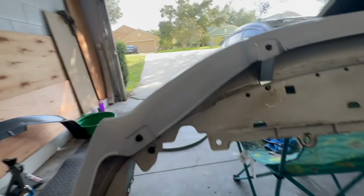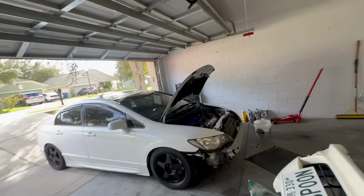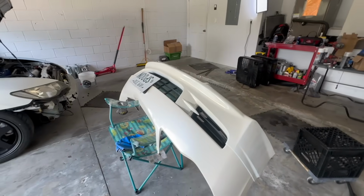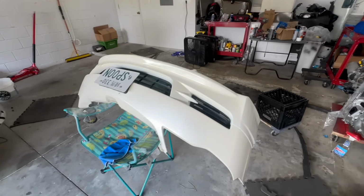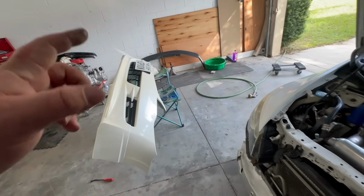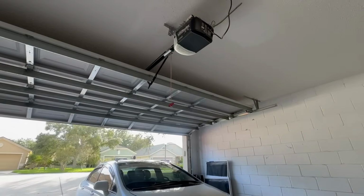It's okay, it's white. I applied a little too much clear coat because I wasn't used to this, so the clear coat is yellowed a little bit, which is kind of funny because it makes it match the front bumper a little bit more. Then again, it's pretty terrible. I'm gonna put the grill on, put it back on the car, we'll take a look. Okay, bro.